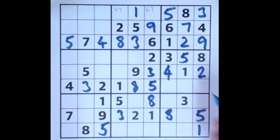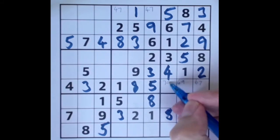We'll put 4, 7 in here. Down here, our missing numbers are 6, 7, and 9. 6 is a pair here, 7 is a pair here, and 9 is a pair here.